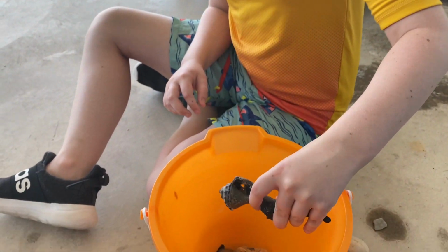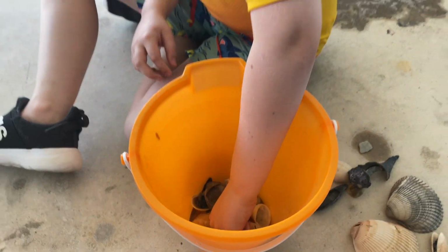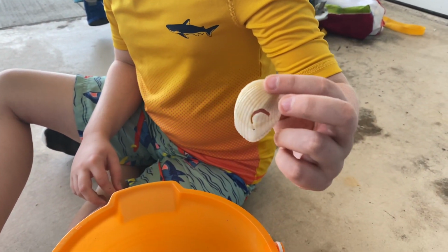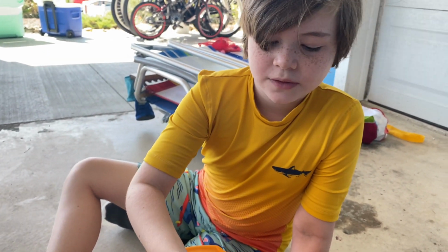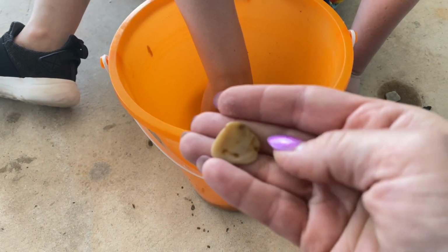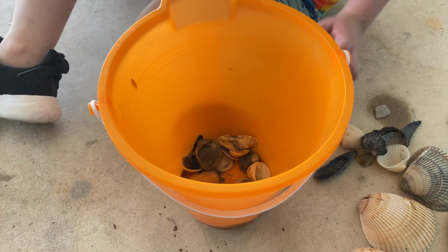It does. You mean a flipper? Yeah. How much sand is in this dude? Apparently a lot. And this one, it's got a break right there, but we decided to keep it. Another piece of sand dollar. Oh no, that's actually a shell. Look how pretty this one is. It's like real smooth.